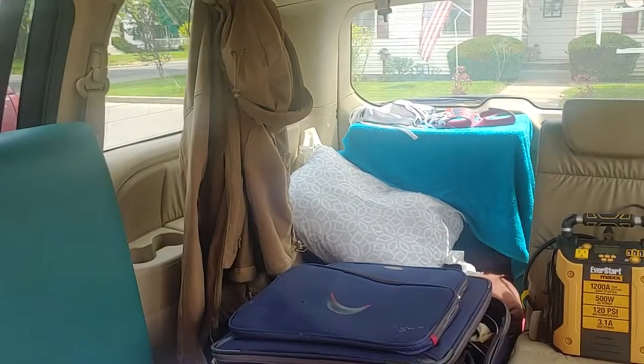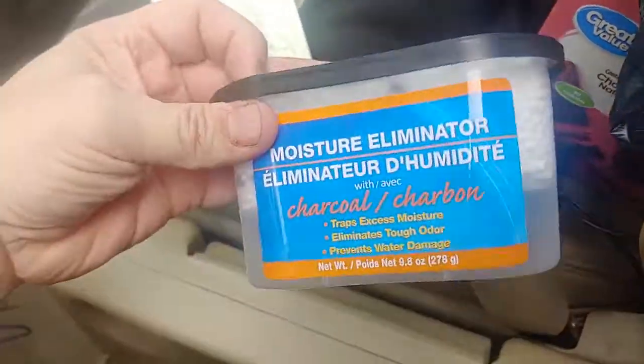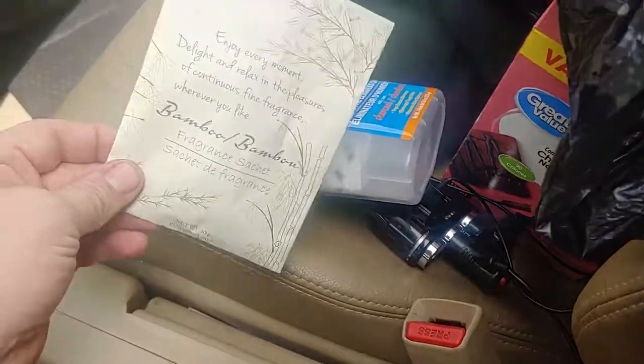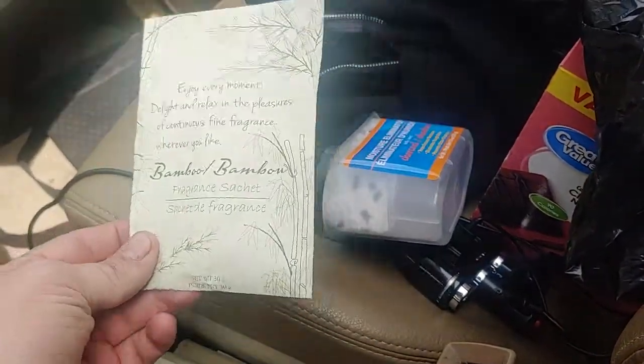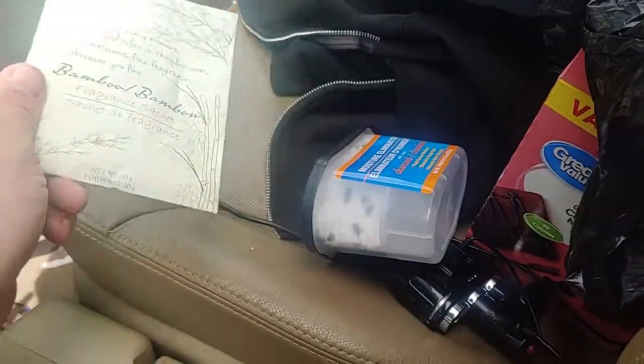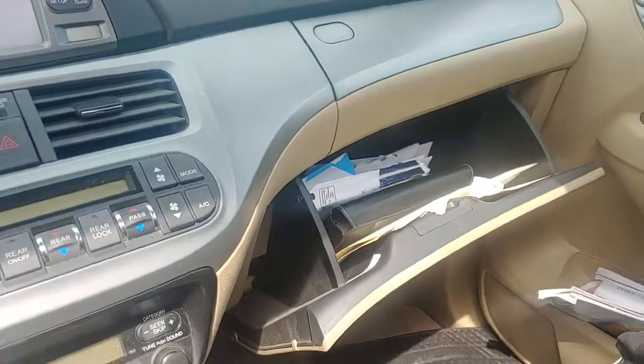Power bank's still working great, but the main thing I wanted to touch on was organization and cleanliness and these little things. Like I said, Dollar Tree, these work great. These are awesome, a bunch of different smells, and you can find these all over the place, Walmart and whatnot. I like the ones at Dollar Tree, they work good, and they're not overpowering, so you can keep them in a glove box or wherever.